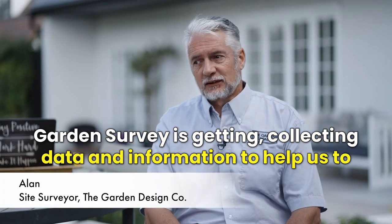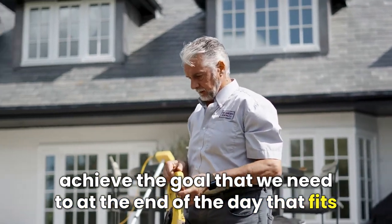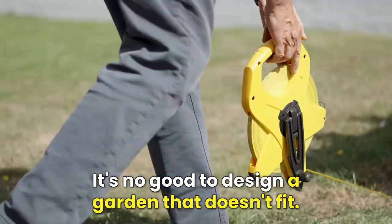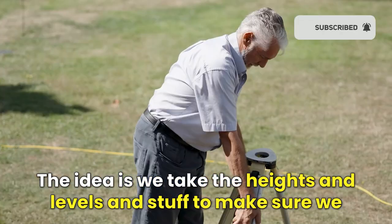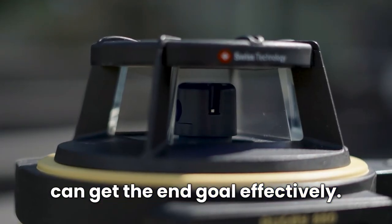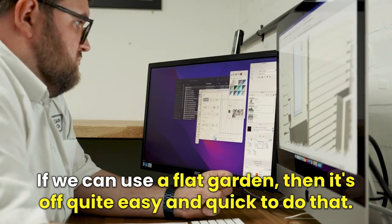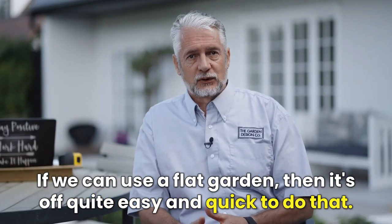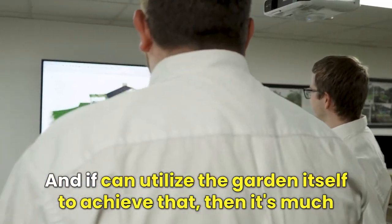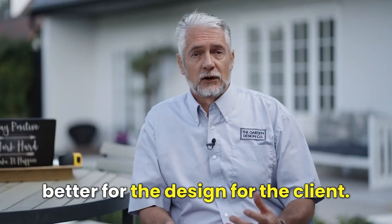Garden survey is collecting data and information to help us to achieve the goal that we need to at the end of the day, that fits within the remit of the garden and the design heights and levels. It's no good designing a garden that doesn't fit. The idea is we take the heights and levels to make sure we can get the end goal effectively. It helps the design process in as much as we can decide whether we can put levels in it. If we can use a flat garden, then it's obviously quite easy and quick to do that. But obviously with heights and levels, it gives more interest to the garden. And if we can utilise the garden itself to achieve that, then it's much better for us and for the client.